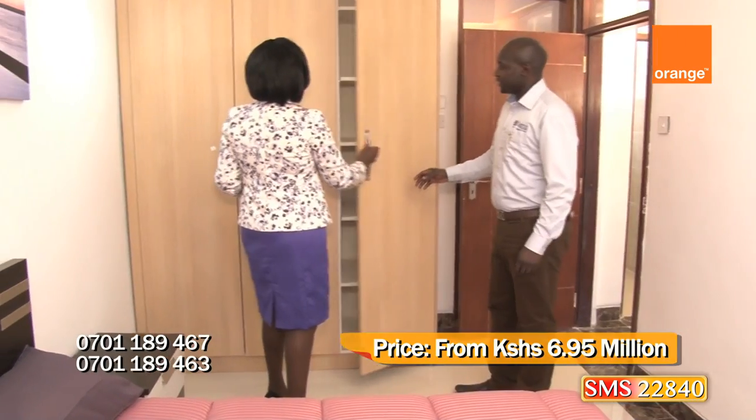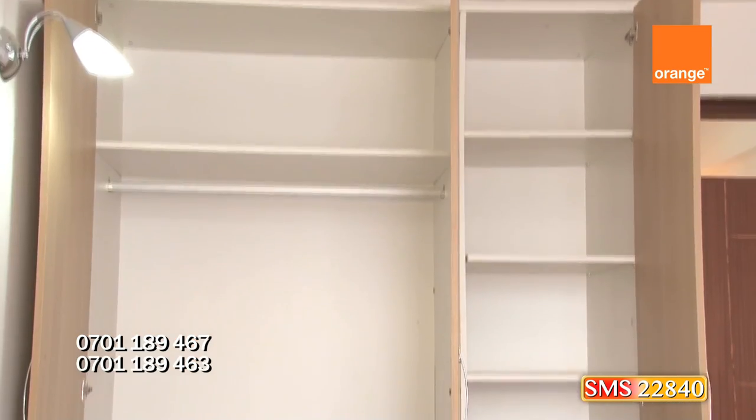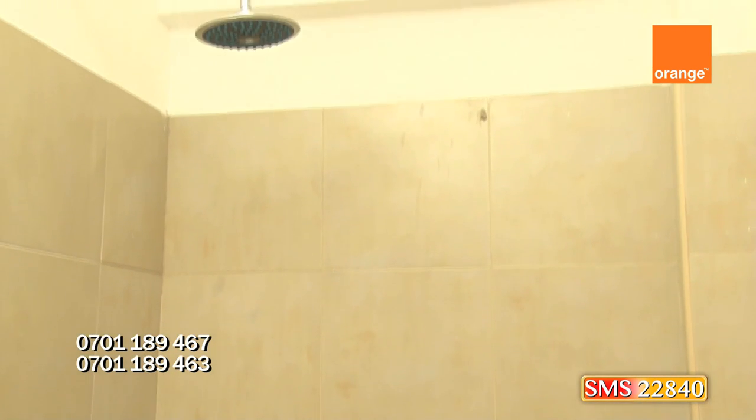Let me take a look at the wardrobe. Yes, you can have a look at them. It's enough to store all your clothes. The master bedroom is en suite with a frameless shower cubicle.